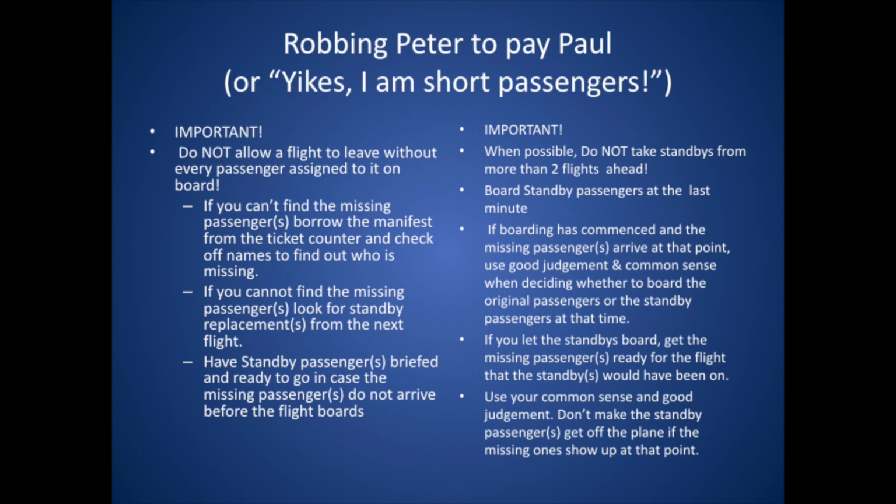If you still cannot find the missing passengers, look for a standby replacement from the next flight. Have the standby passenger briefed and ready to go in case the missing passenger does not show up before the flight boards. When possible, do not take standbys from more than 2 flights ahead. Remember, if the missing passengers show up after the flight is boarded, they are going to have to fly on the flight that the standbys were originally assigned to. Don't make the mistake of bumping passengers off their assigned flight to accommodate the passengers who missed their flight, because you'll start a domino effect of bumping passengers and end up with very unhappy people, including yourself.